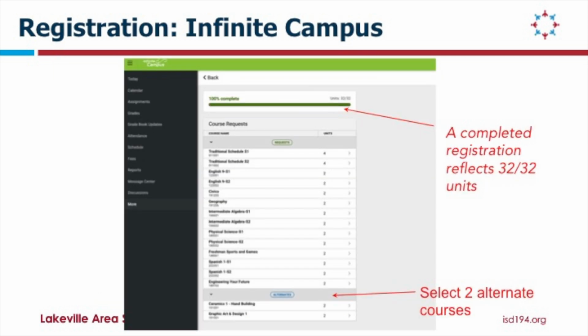So once you have everything in and you selected and you received your 32 out of 32 and you selected your alternates, and we encourage you to do 2 to 4, okay, we would like for you to do at least 2 to 4 alternate courses on there. That's not going to change your units at all. These are above and beyond your units, so they won't add into your units. But we just want to make sure that if a course isn't being offered, we have your alternates available. Okay?